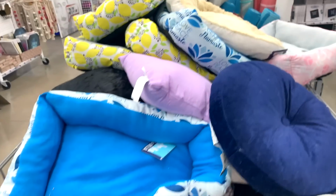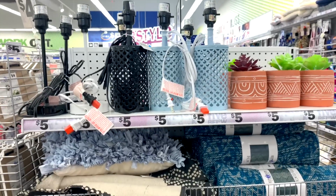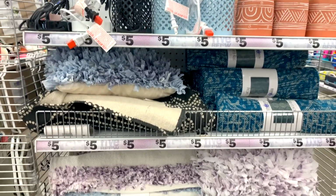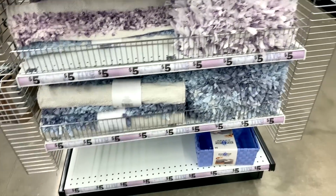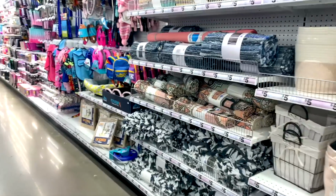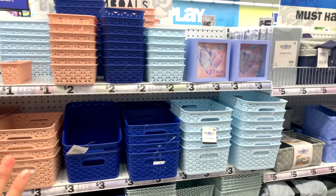Look at all these cute dog beds. These are just so cute. I hope I'm not going too fast. Like I said, I wasn't even planning on filming in here. I just happened to come in and they just had all this amazing new stuff going on.